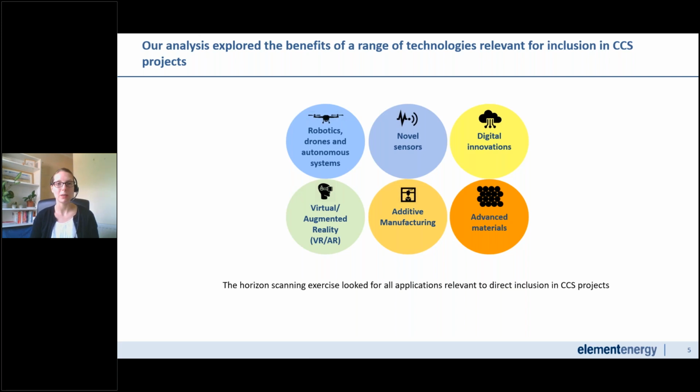Okay, so as Sam mentioned, we looked at a broad range of technologies that we grouped together in these broad categories. Five of which we would consider digital technologies, largely because they use developments in software or digital platforms. And then the final one is advanced materials, so that's more physical systems and materials that will bring benefits.